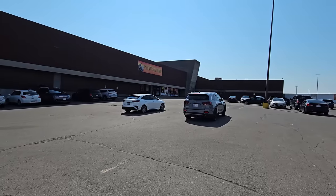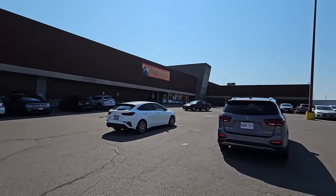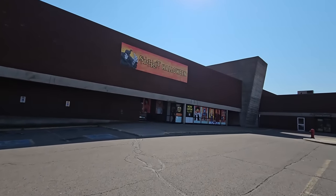And now that that is handled, let's make our trek over here to the Spirit Halloween in the old Sears hardware store. This is a gigantic mall, guys. Every shopping center I have been to here in Canada is absolutely enormous. Look at this. I love the design of this building. This is so cool.